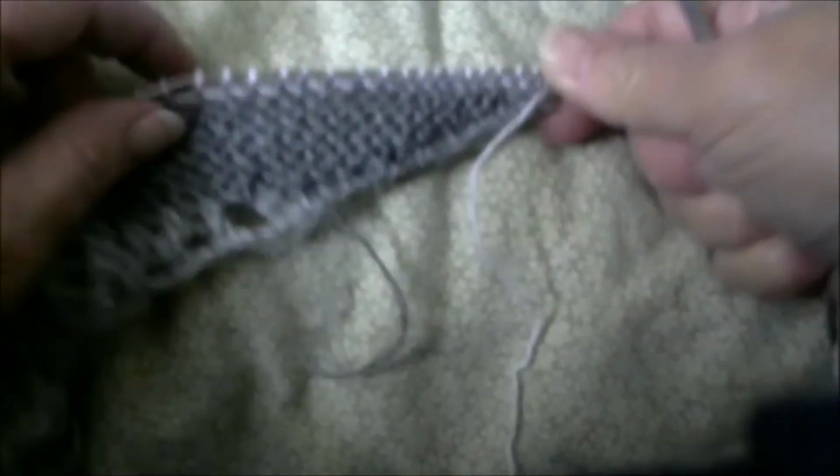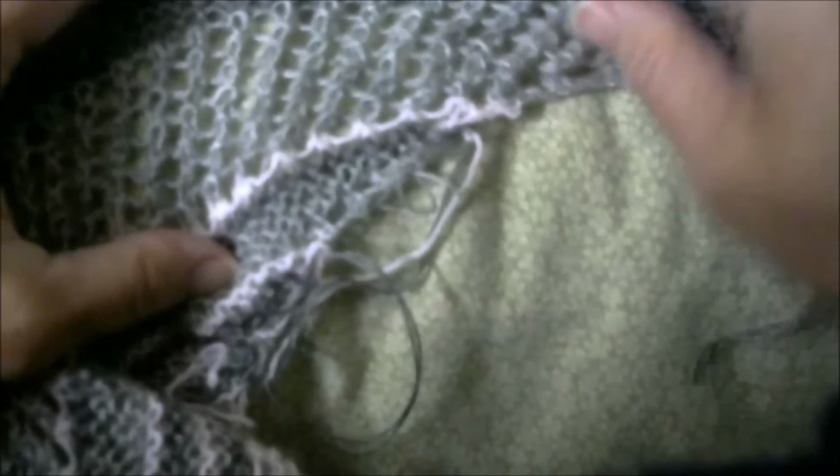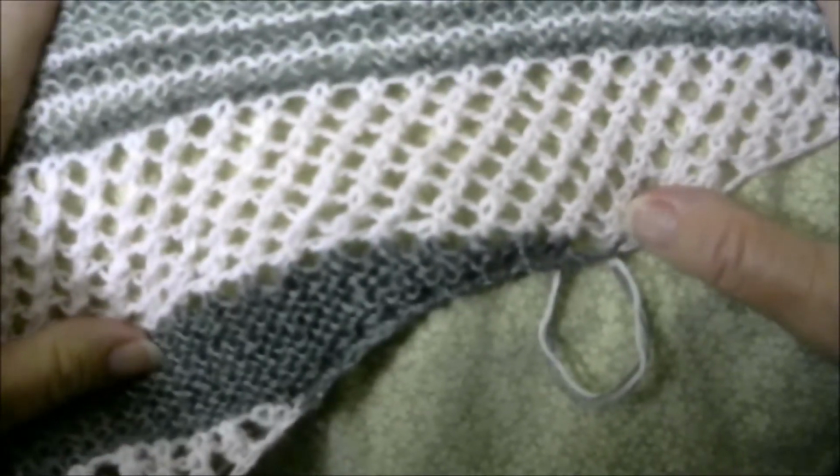Alright, this is an asymmetrical shawl, and as you can see, I have done some other stitches on this in eyelet. Here's some in gray, and then further down here are some in pink. There's several rows of eyelet that make up the pattern in this shawl.